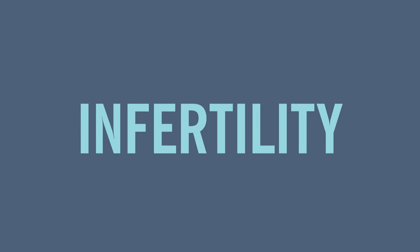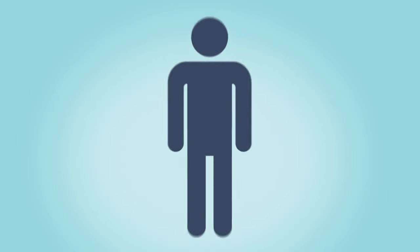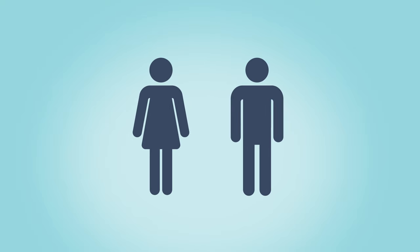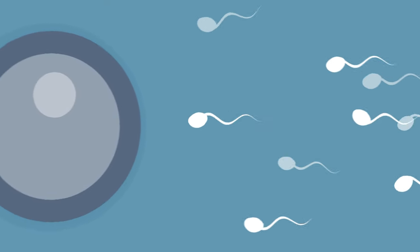Infertility is a common condition with a complex set of causes. And while it affects people of all genders, it's true that half of all cases of infertility occur because of male contributing factors. If you were assigned male at birth, in order to get your partner pregnant, you have to produce enough healthy sperm that are functional and able to move quickly to increase your chances of penetrating your partner's egg.